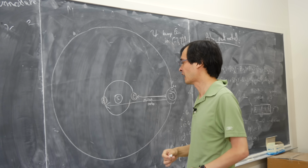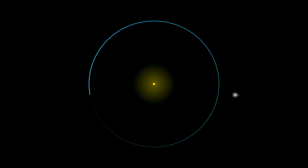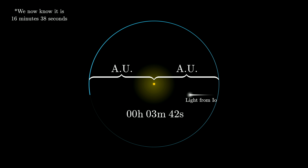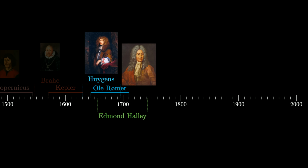So he measured this after some very precise calculations. And Huygens realized that the reason for this is because light was taking 20 minutes to traverse this extra distance. So 2 astronomical units is traversed in about 20 minutes. That's so clever. Yeah. Historically, this was all before the measurement to Venus, so at that time they didn't actually know the true astronomical unit.